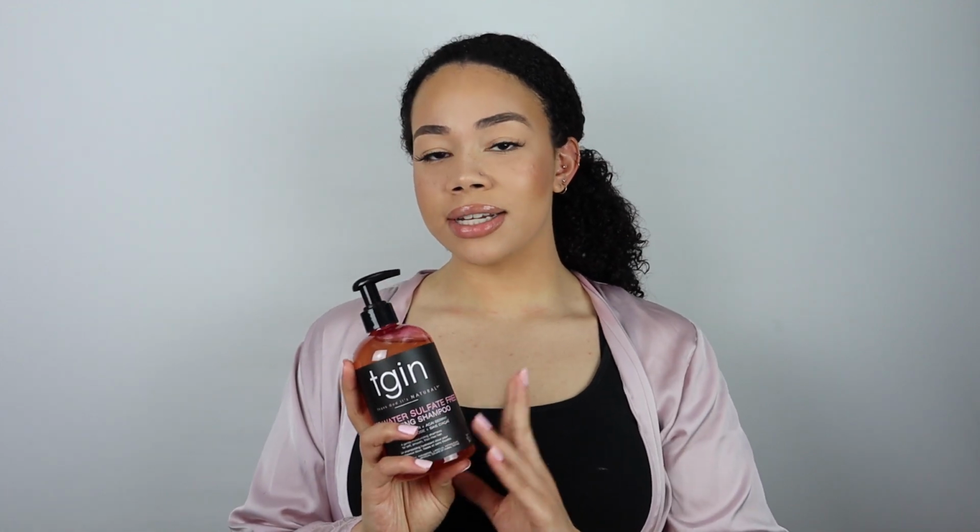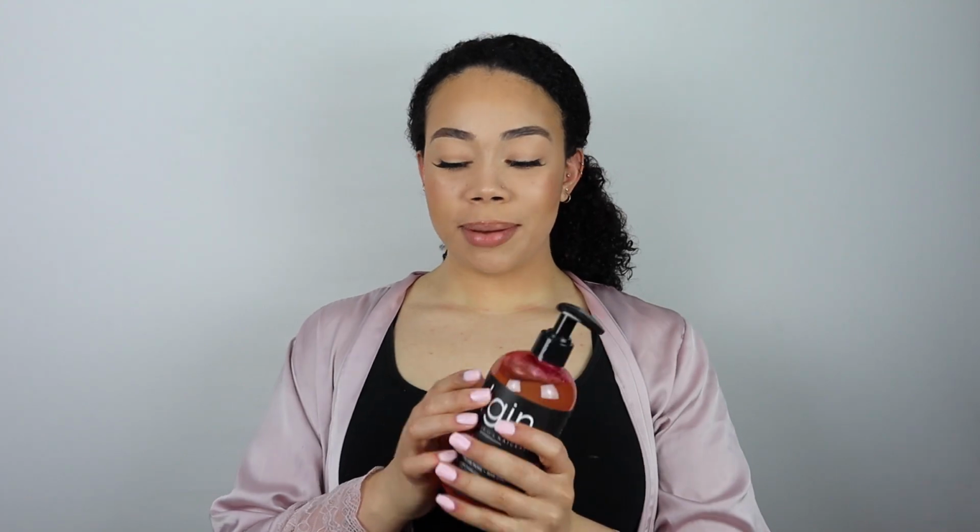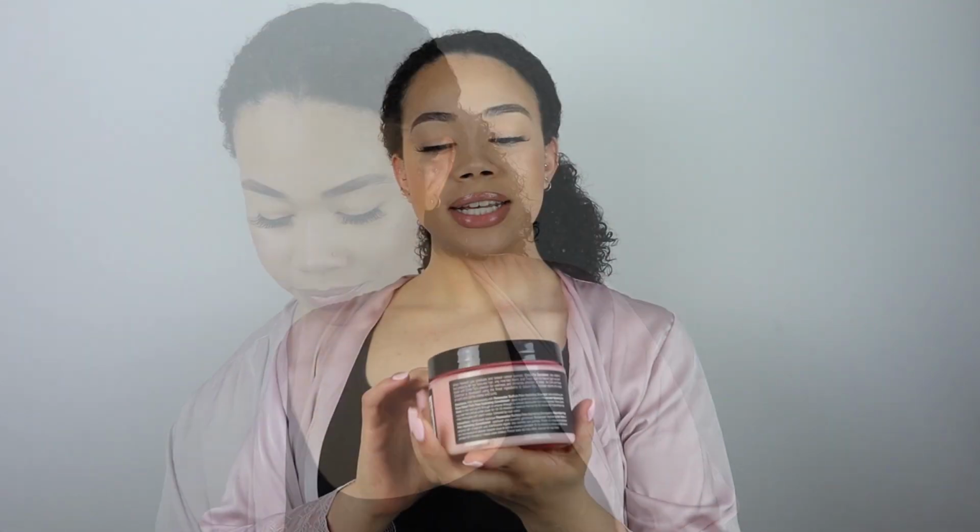I'm infamous for trying products and not thoroughly reading directions, so I decided to go exactly off what the back of the bottle says. I shampooed my hair, and then it says to follow up with the conditioner. I thought it was a little crazy. I don't know if this collection has a conditioner. If I had seen it at Ulta, I definitely would have picked it up. Maybe it didn't release yet. I didn't see it on the Ulta website, so I didn't pick it up. So I ended up just following up with the deep conditioner. What I did use was the TGIN Rose Water Hydrating Hair Mask.